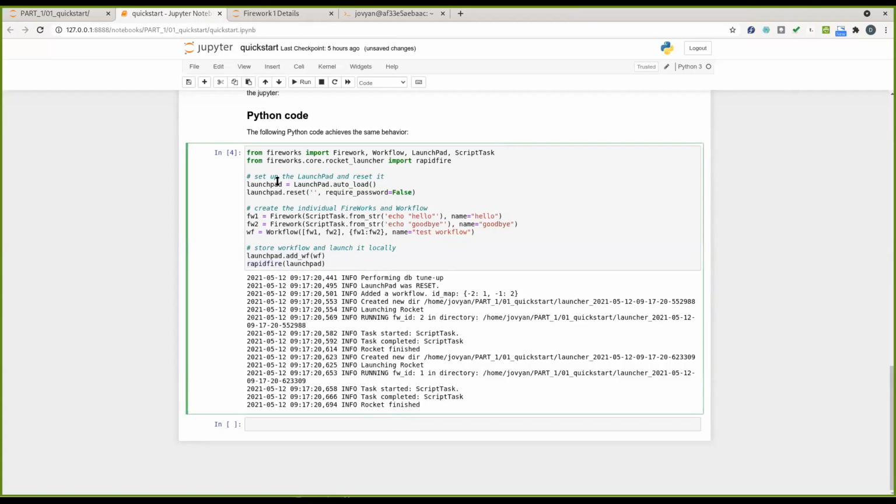So now a few words about this Python code. So first you have the necessary imports. You have to initialize your launchpad. So this is basically, it contains the information to connect to the Mongo database of jobs. And then when you have this object that has all this information that is connected to the database, it can use the reset command and the add workflow command.